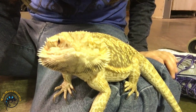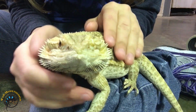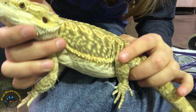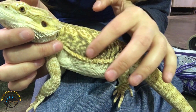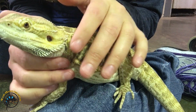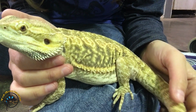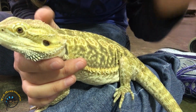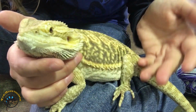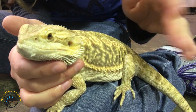I can give you a close-up of her too. So here she is, our little leatherback. She's quivering, a little scared, but that's okay. We'll take good care of her. You can see the reduced spiking. It's not nearly as pokey as the other one. She's a really good example of a normal leatherback bearded dragon. Then there are some that are even smoother than she is, and we call those micro leatherbacks. I'll cover that coming up next.